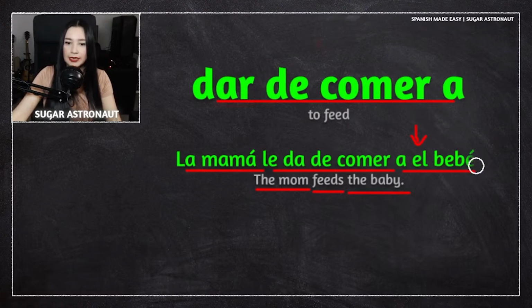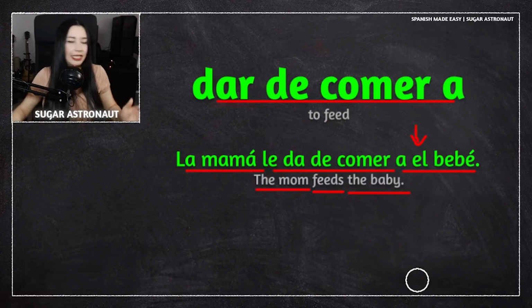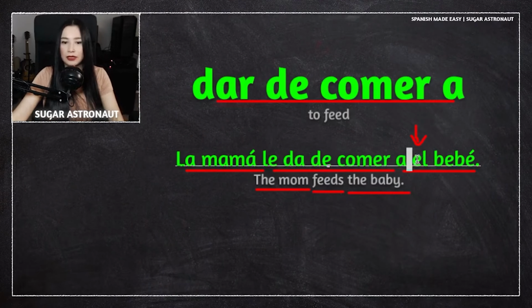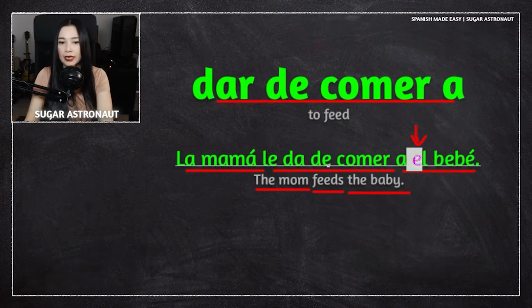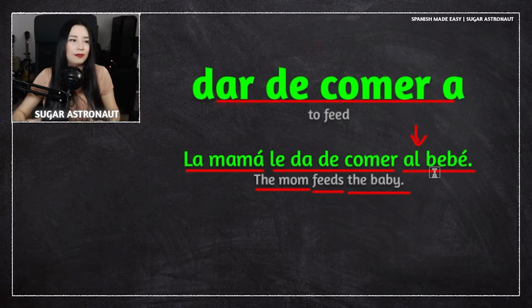But remember, in Spanish, we cannot have a el. It's a thing. It's part of the grammar. You can't have a el. When you see a el, what you need to do is remove the letter E and make it al. So you're getting two words together, and that becomes al bebé. La mamá le da de comer al bebé.